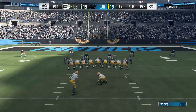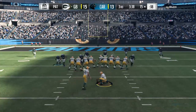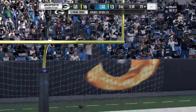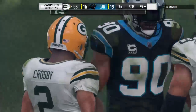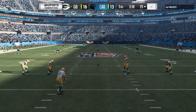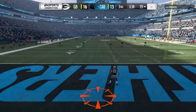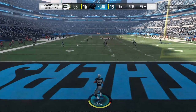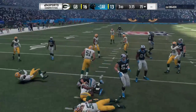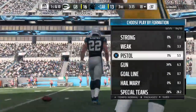Extra point try now for Crosby. And he atones for his miss the first time around as this one is up and good to extend their lead. Crosby on now to kick it away. This will be taken to the back of the end zone. And the decision to bring it out is going to cost him about 7 yards all told as he's taken down back shy of the 20.